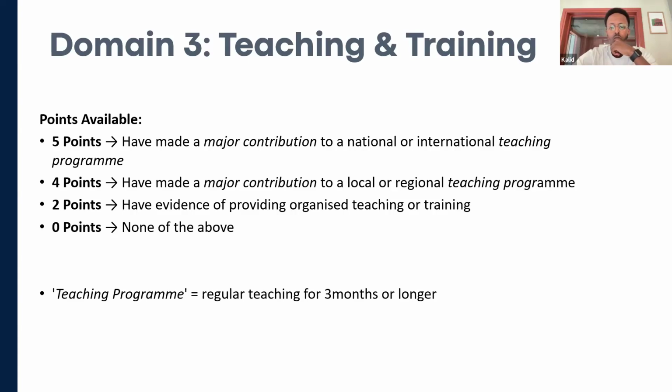You could do something if you coordinate with other junior doctors at different hospitals and arrange some teaching over Zoom on different topics. That could also count as a national teaching program. But the key thing is that it's over 3 months. And then 2 points will get you a single one-off teaching session for medical students, for example.